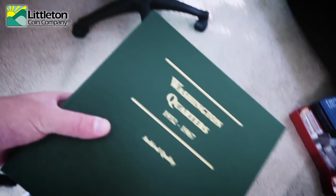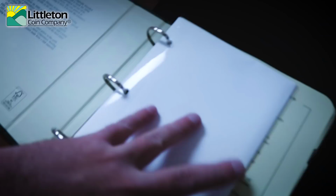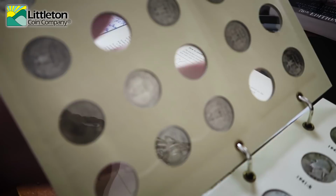I just filled all these books up and look at the quality of these things. I've been wanting to do this forever, because I've had these other cheap little books that just aren't getting the job done. They really don't keep your coins that safe. These books right here are what's gonna keep your coins safe. Now this is awesome. This is really, really awesome here.